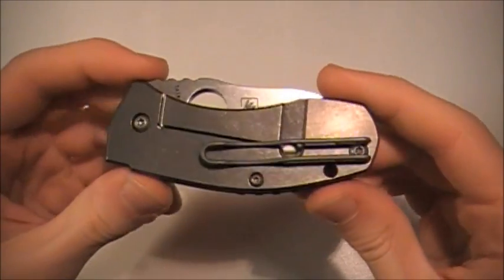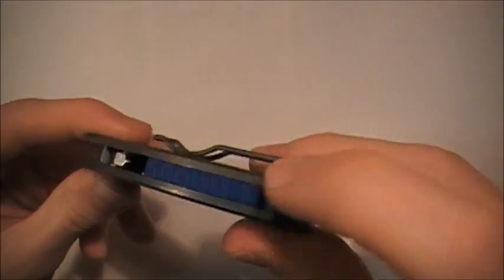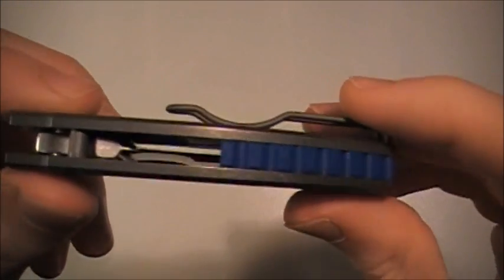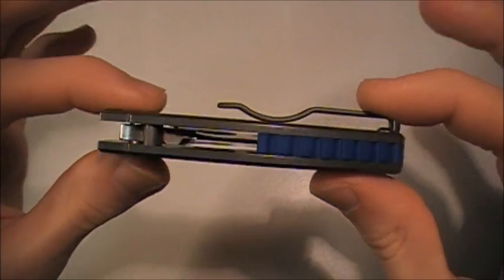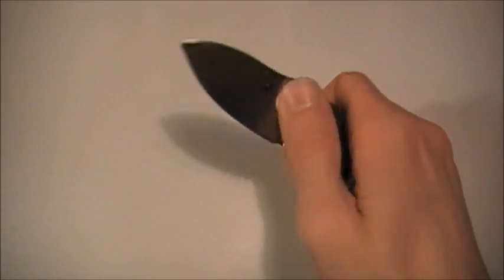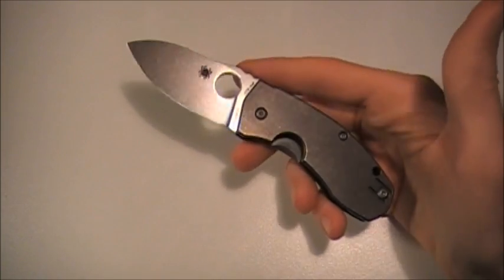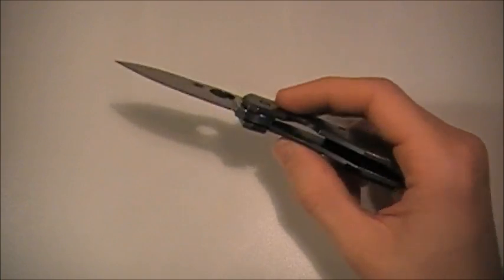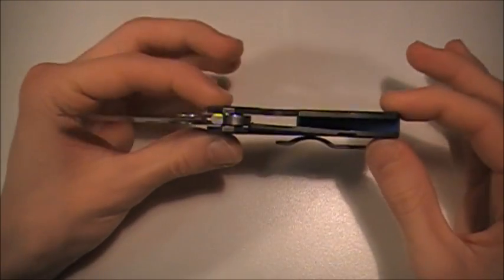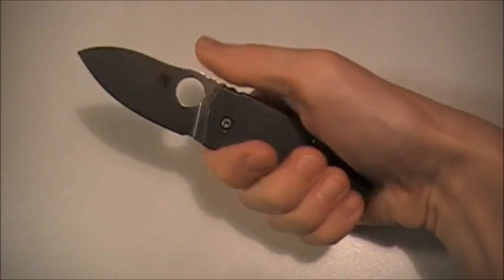So, left and right hand reversible pocket clip, tip up only. That's the way I prefer. Just loving that blue backspacer. It's sexy. It's a good thickness. I like that. But as I was saying, the one thing I wanted more from this knife than the Sage 2, well, one, I already have the Sage 1, so basically the same knife but in titanium. And two, this is a little bit thicker, it seems. And I like that. I like these thicker knives.